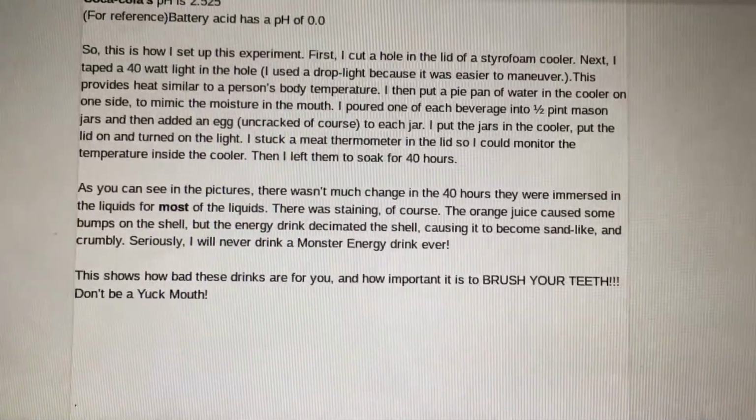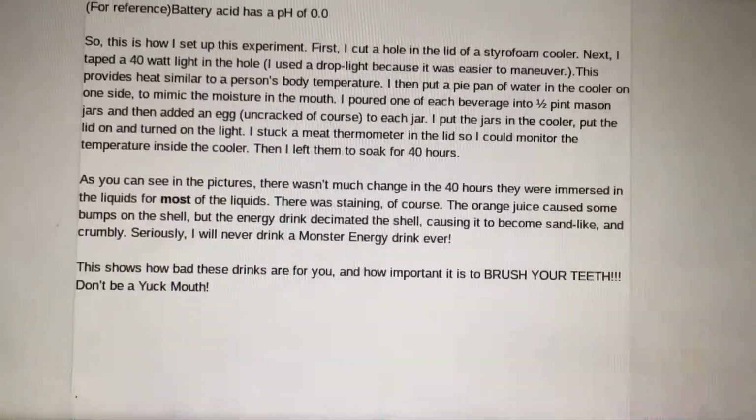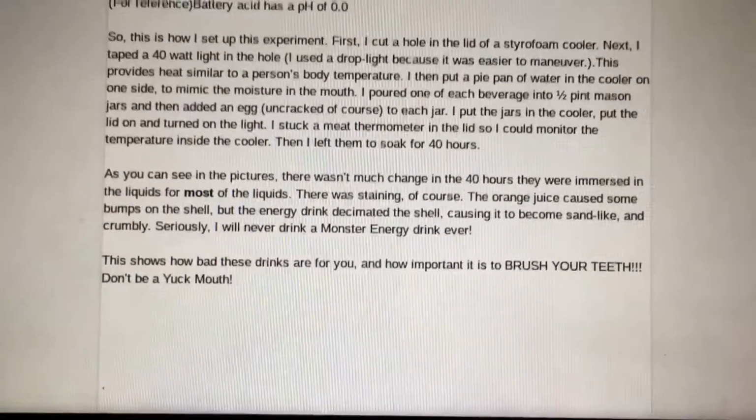This shows how bad drinks are for you and how important it is to brush your teeth. Don't be a yuck mouth.